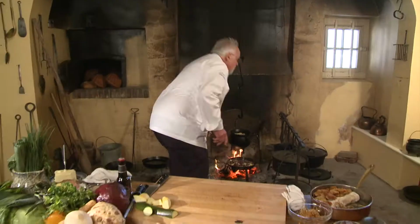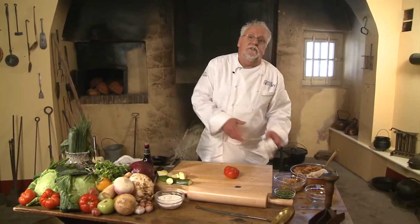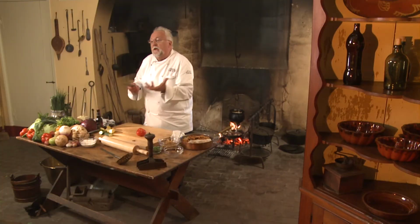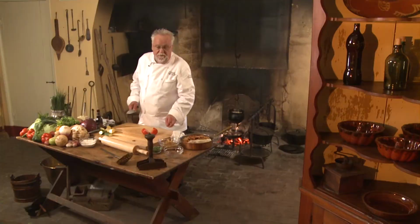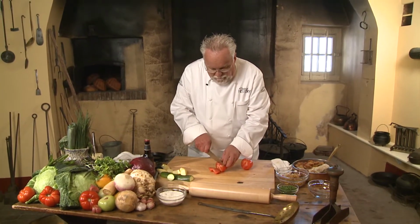And all I do now, at the last moment, is add heirloom tomatoes that Thomas Jefferson made famous when he was president, serving it to everybody. Single-handedly, he was responsible for the tomato becoming part of our culture. And I take some heirloom tomato. In this particular recipe, I do not deseed them. Many times you deseed it. This time I wouldn't. I just cut it in rough chunks like so.